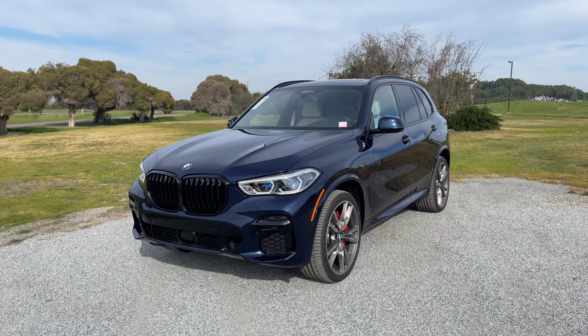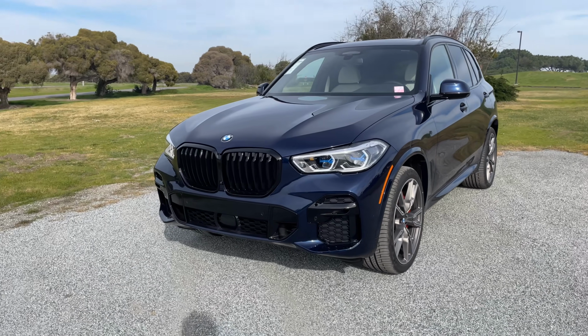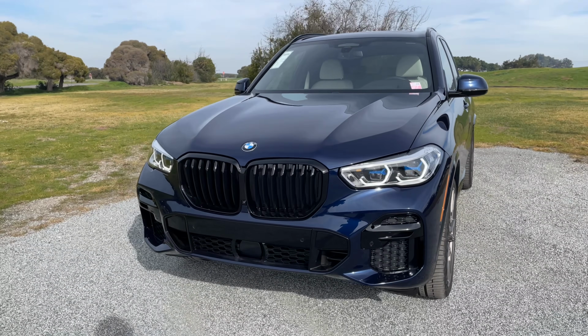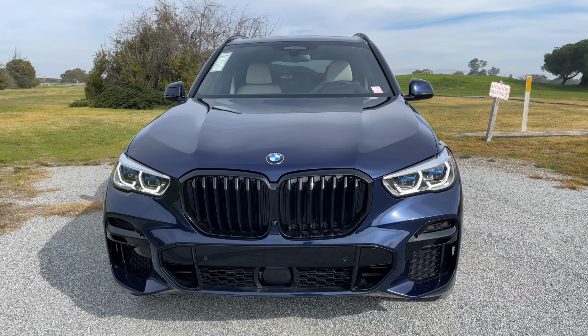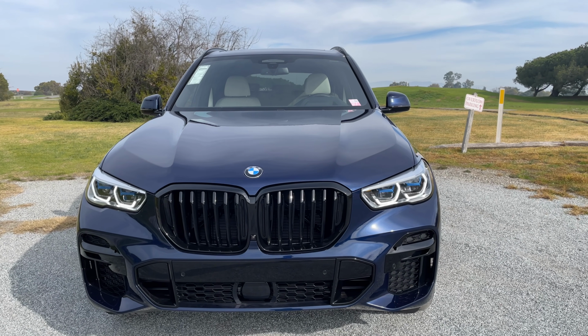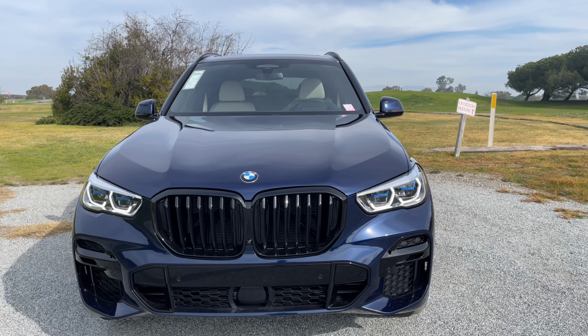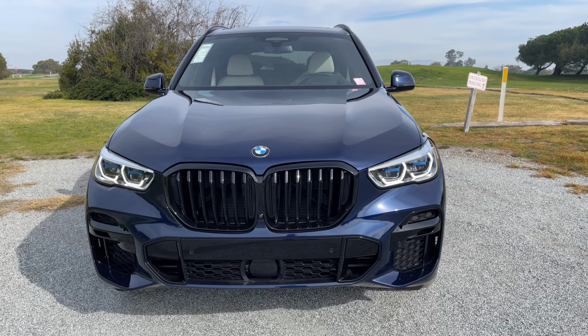Today we're partly cloudy, so it may not have that effect. Let's take a walk around the X5 M50i. So we've got the Shadowline exterior package, so that basically blacks out the grills, front fascia, and gets you body color mirrors. Otherwise it would be cerium gray.